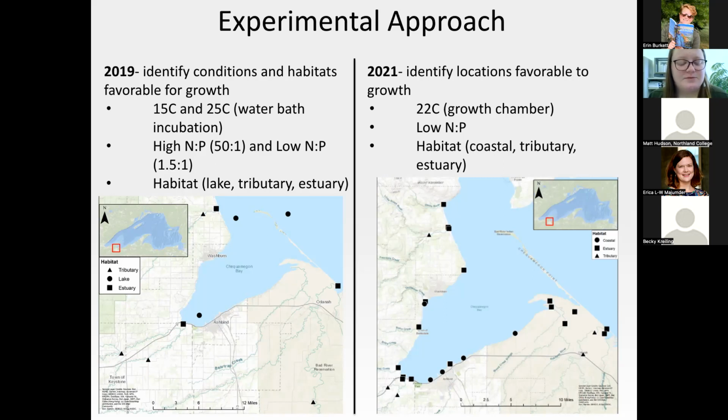The culture samples were then incubated at 2 different temperatures with 2 different nutrient ratios in triplicate, for a total of 36 cultures. Based on our results in 2019, we optimized the laboratory incubation conditions for 2021 and focused more on sampling locations. You can see on the right map are lower tributary areas, estuaries, and shallow coastal habitats. Our goal was to identify specific locations around the bay that contained viable propagules for a bloom under optimal conditions. Next slide, please.